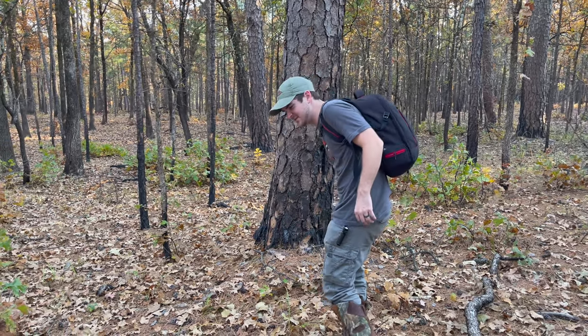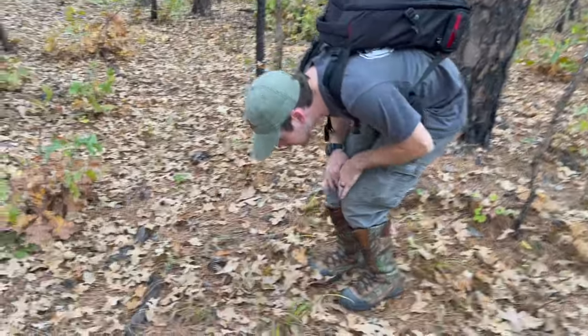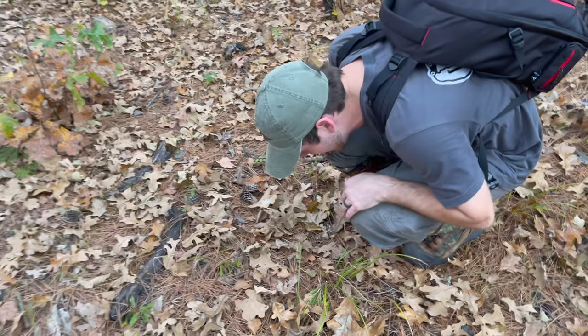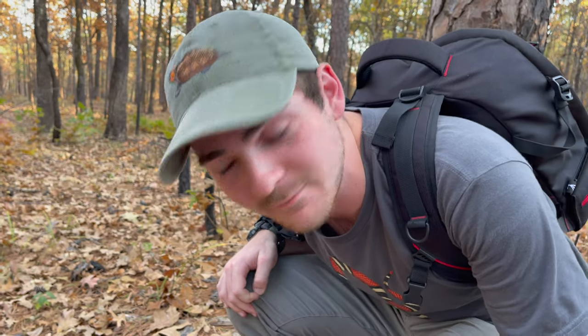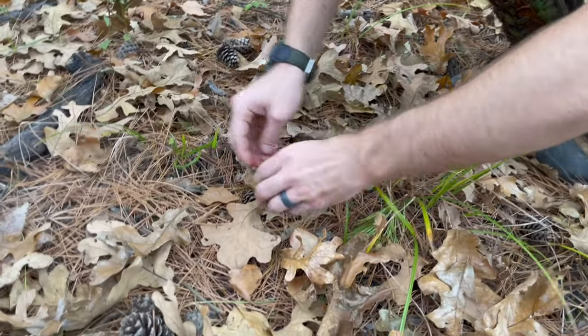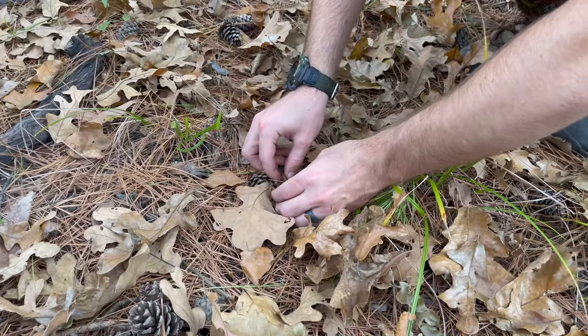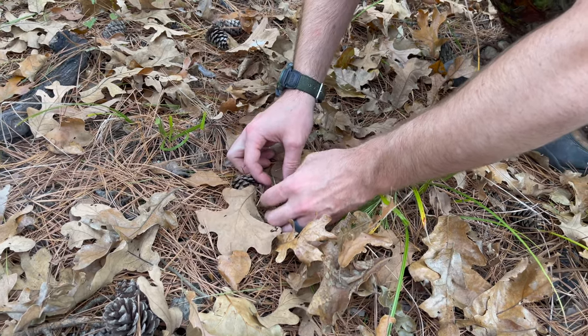What do we have here? Excellent! A spider that does indeed excite me. Look here. Oh, this is my first one I've ever found. Sick. Come here, cutie. Whoa, easy. Easy.